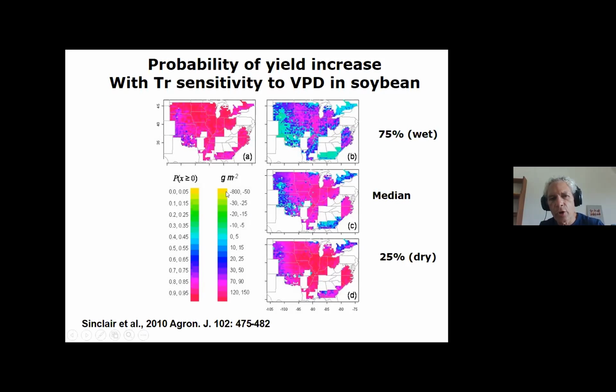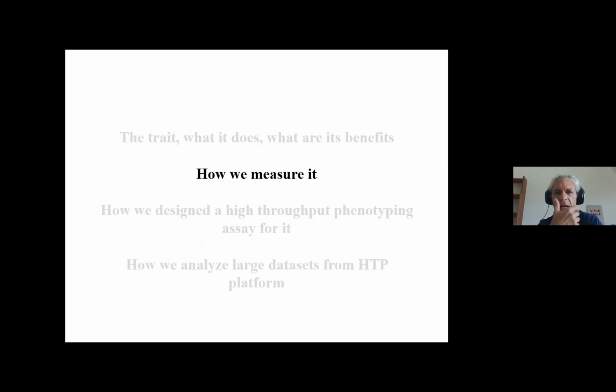And here is color coding for the yield benefits. We are in the red, which means that in those dry years, I could expect something like beyond a ton of grain yield benefit in certain sites. Even in the wet years, it's still fairly positive, not everywhere. There's never a penalty, but of course the benefit is less. So with this, I hope I've convinced you that it's a very important trait to put in breeding. And for the past 12 years, we have been looking for variants of that trait for our breeding programs. So how do we measure it?